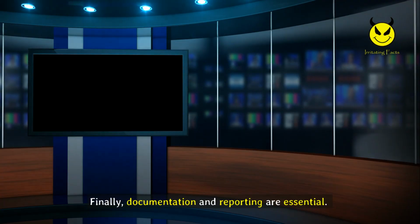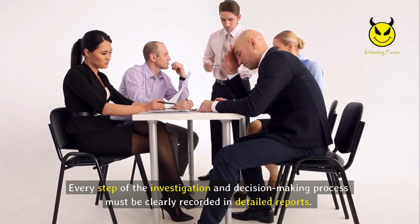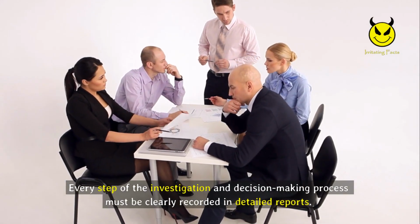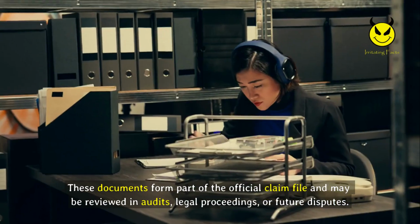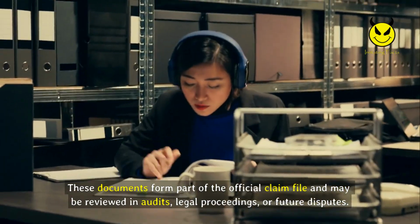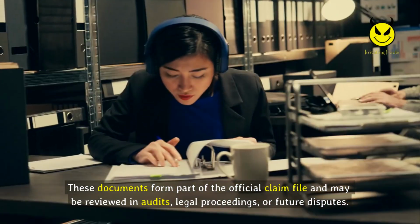Finally, documentation and reporting are essential. Every step of the investigation and decision-making process must be clearly recorded in detailed reports. These documents form part of the official claim file and may be reviewed in audits, legal proceedings, or future disputes.